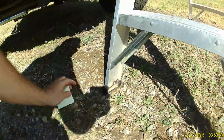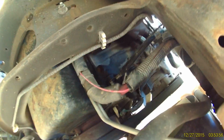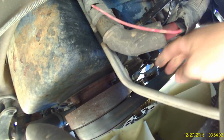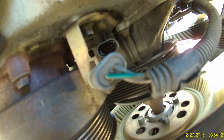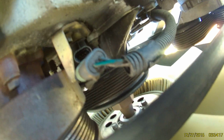If you come down here and check this out, this might be a little hard to see. I've already unplugged it. It's actually this little white tab. Let me get past the fuel lines right there. You can see that's it right there. There's a 10 millimeter little socket, and it's just got to come out. I also got this little clip I already pulled out. It's really easy to get out.